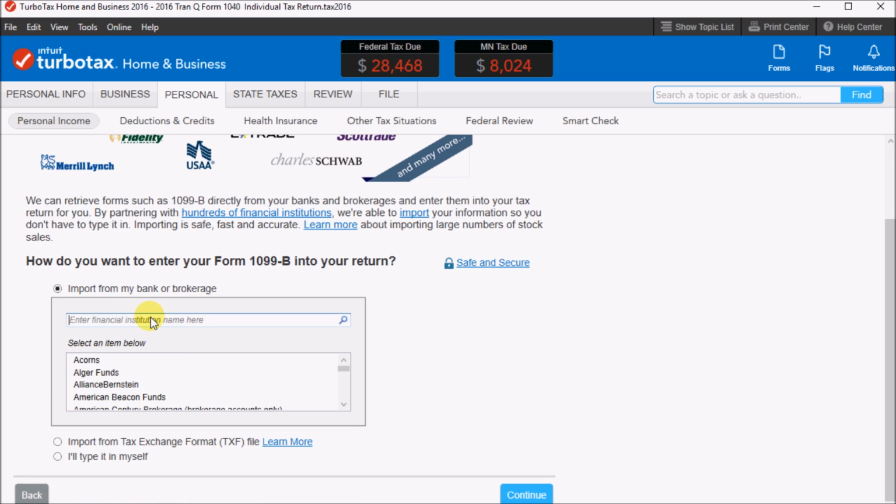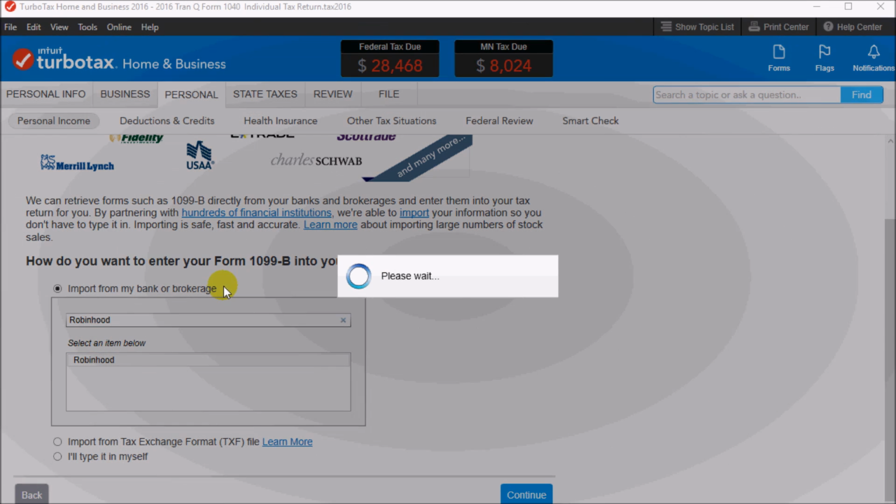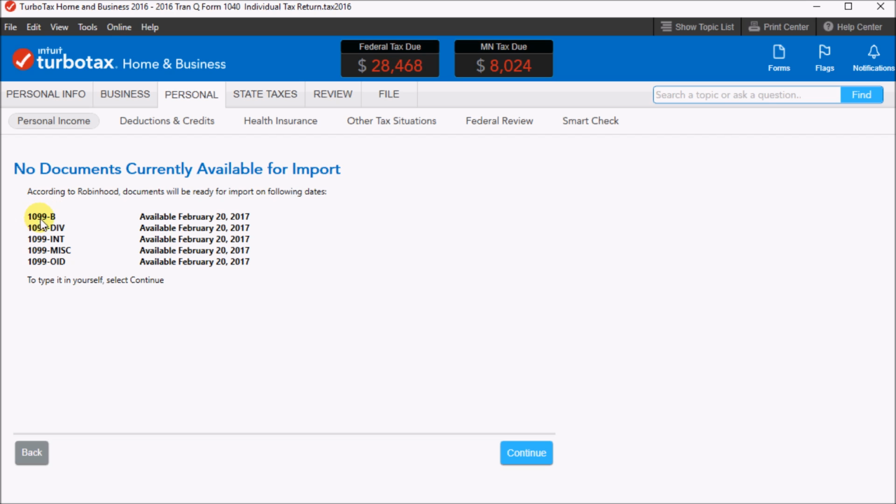So from here, we type in which brokerage we went through. For us, it's going to be Robinhood. Now, Robinhood is not available yet, but we'll type it here. I'll show you. 1099-B, 1099-DIV, interest, miscellaneous, OID. They're all available.